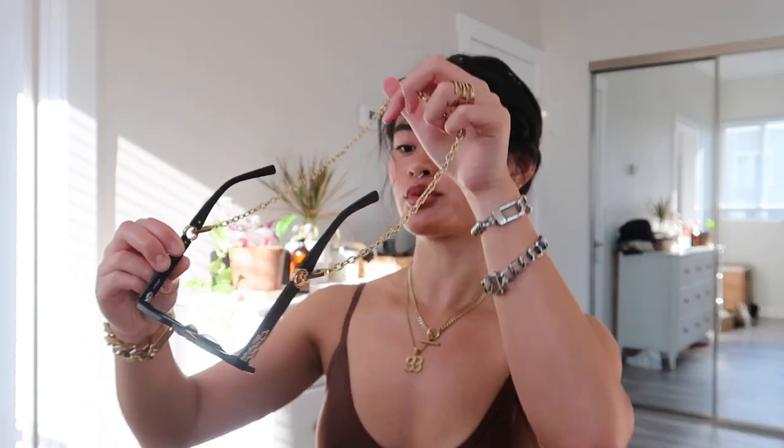I didn't know they did sunglasses, but I got these. I don't like wearing sunglasses in outfit videos because I feel like you just wear sunglasses if you want to. But I really, really love this chain. Ow, my jaw just popped. But these are really cool. I'm really excited to wear these out. I think these will look great in an outfit also.